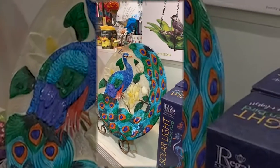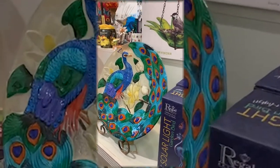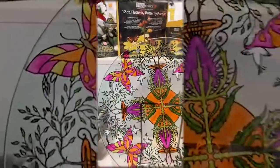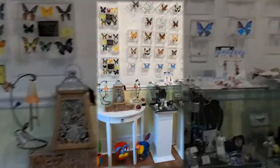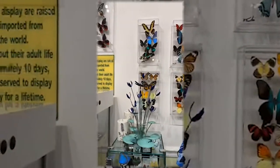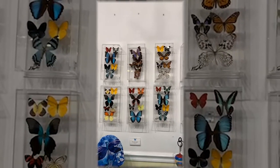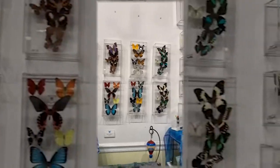How do the shadow box butterflies come to their demise? They live out their natural life cycle on butterfly farms all over the world. And then after they demise, I hope Lisa's going la la la la, they collect them and then send them to us for artwork purposes. Are the glass top tables for outdoor use? Yes, they can be. Rated indoor, outdoor.